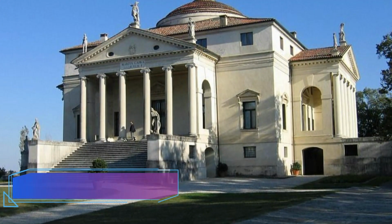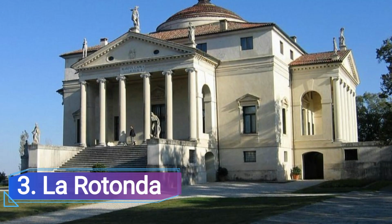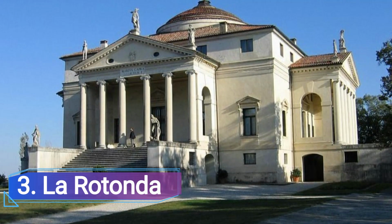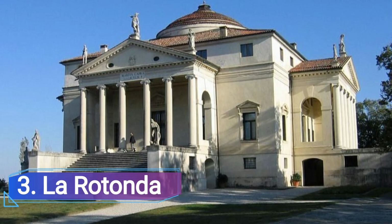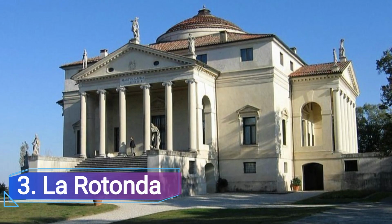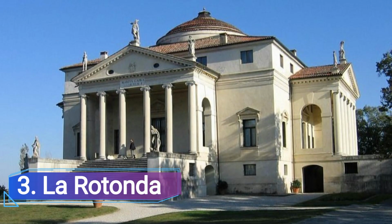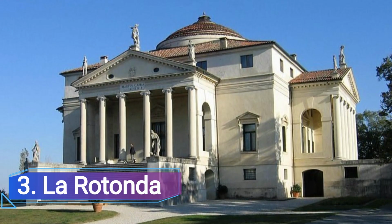Number 3, La Rotonda. The most well-known of all Palladio structures, Villa Almerico Copra, better known as La Rotonda, is connected to the adjoining Villa Valmarana by a trail around a 10-minute walk. The villa was built by a priest as his rural home after he retired from the Vatican and was modeled after the Pantheon in Rome.